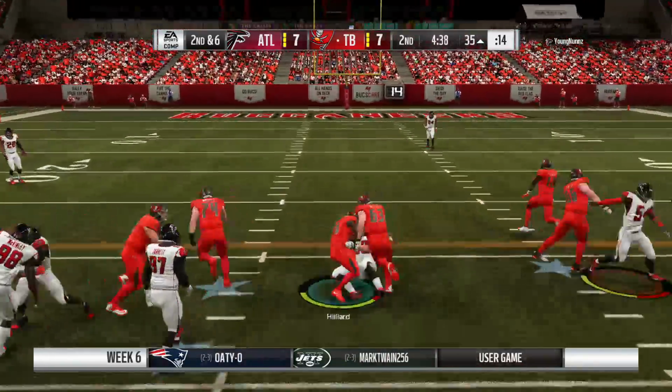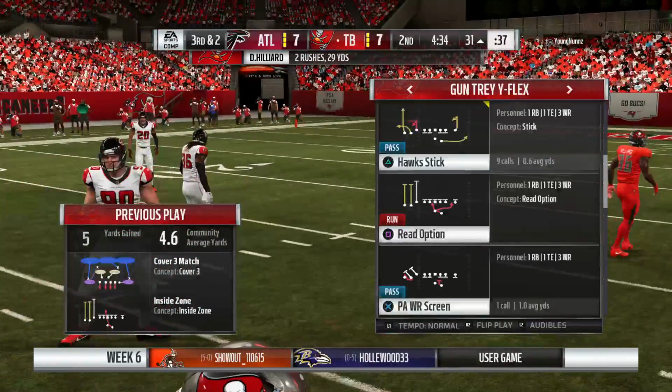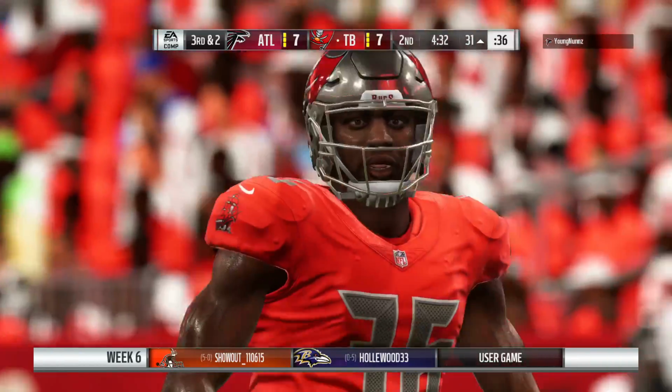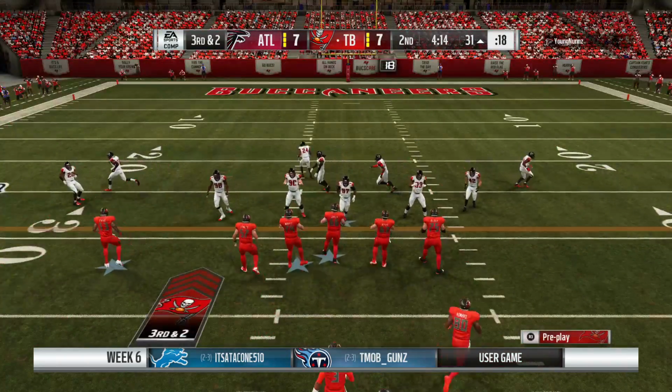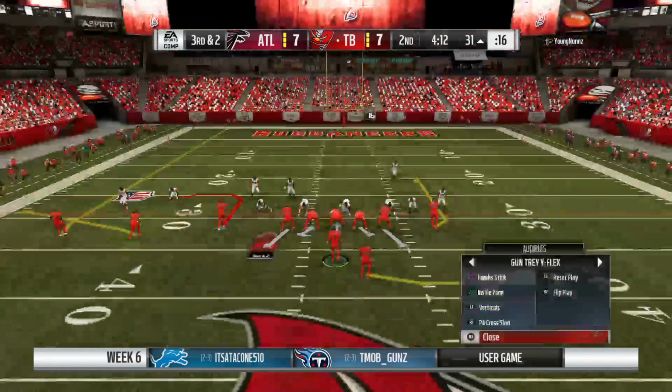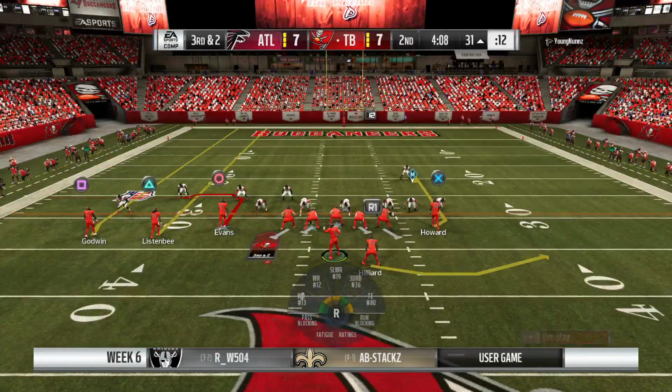They'll run it now out of the gun. And able to push his way forward here for a good little gain. 5 yards on the pickup. And just like that, it's 3rd down. Brandon, all things considered, they have to feel pretty good about getting that type of a gain, considering the blitz that they just had against them.